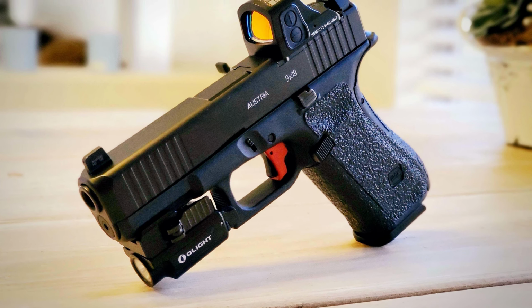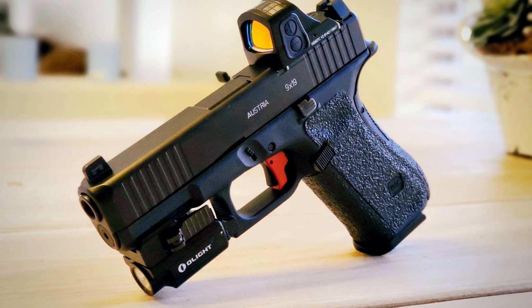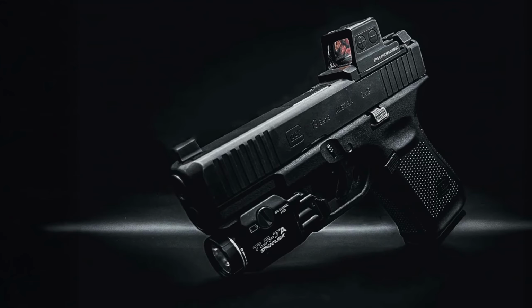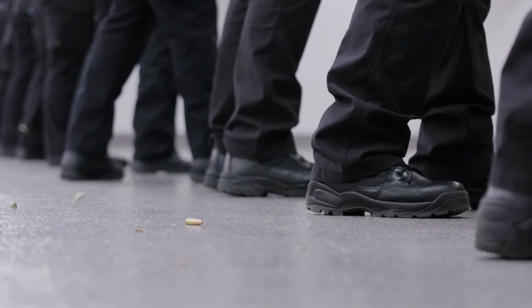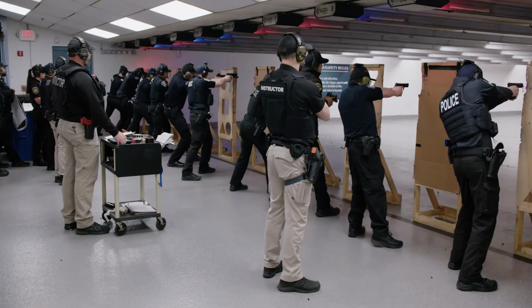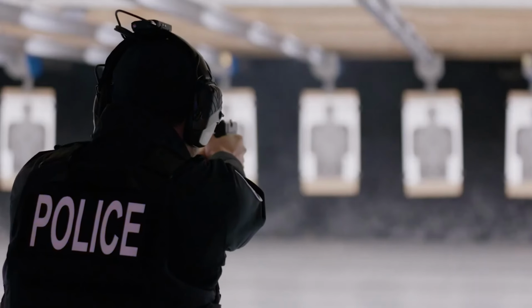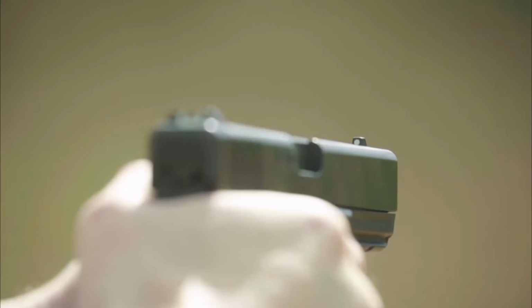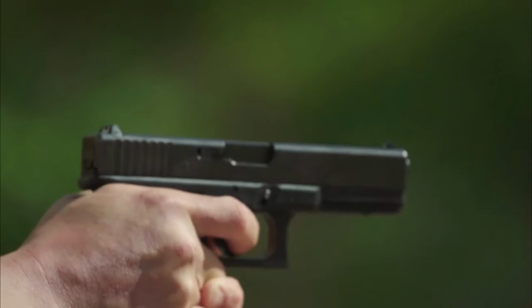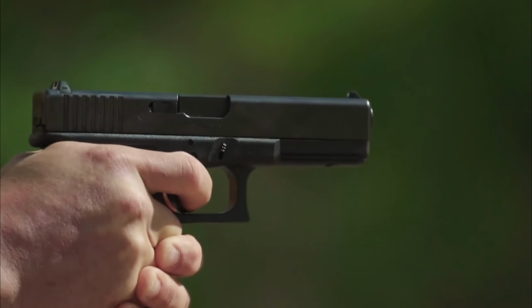The MOS system accommodates multiple red dot footprints using interchangeable plates: RMR, Holosun, even Aimpoint's co-witness footprint if you're feeling adventurous. Mount it right, secure it down, and this thing runs like a well-tuned tool. I've seen folks put their 19 MOS through hell with zero optic shift. Drop it in sand, dunk it in mud, shoot it wet, still works.